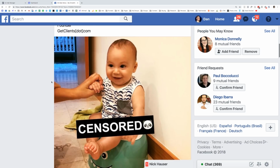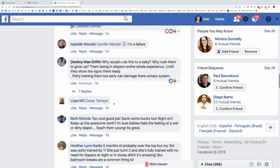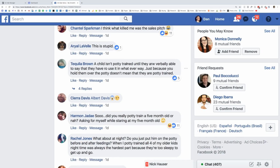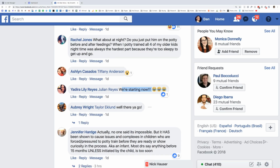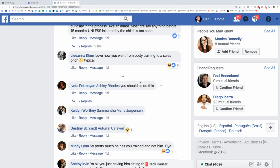And what ended up happening was, look at this, 439 shares, 238 comments. Look at the reach. And look at everybody's comments. This is stupid. There were people saying that's bad for the child because they need to be kids for a while or something. And then there were other people who were like, oh my God, how do you do this? Yeah. Look, we're starting now. Well, there you go. People say, oh, that's not impossible. People recommending that they should do this.